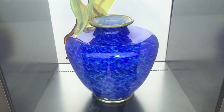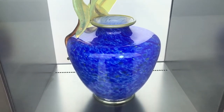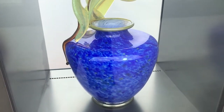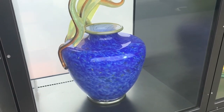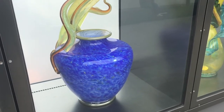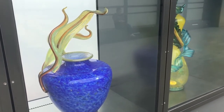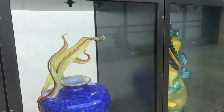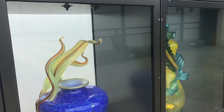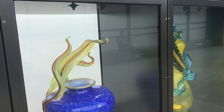And this blue is just so beautiful. This is, from what I understand, a fairly easy shape to make, but it's also very difficult to have it come out successfully in glass because of the shape and the structural integrity of it. I just love it. I'm trying to get a turn for you here so that you can see the different sides of it. I am in love with this piece.